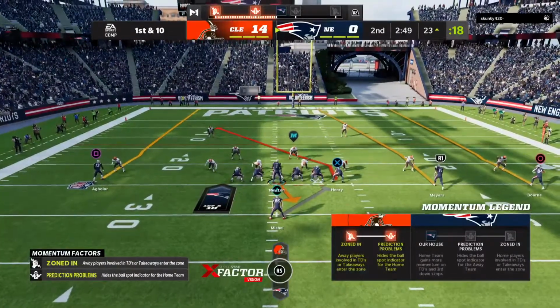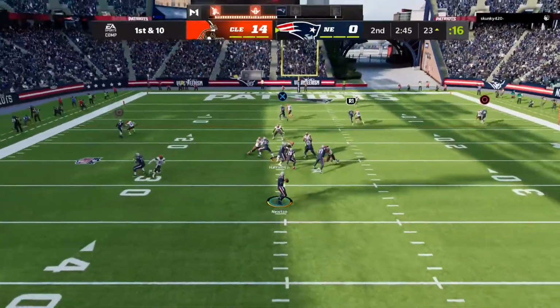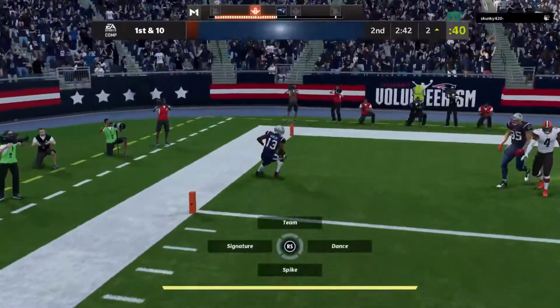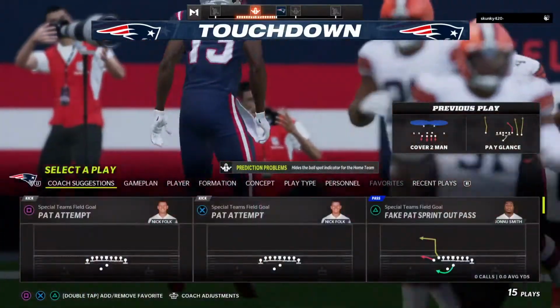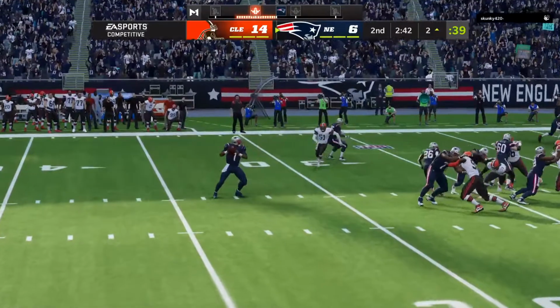Here's another 1st and 10. A play fake to Michel. Now Newton. This complete left side to Agholor. Touchdown, Patriots. Nelson Agholor on the pass from Cam Newton. And the Patriots are back within a score.